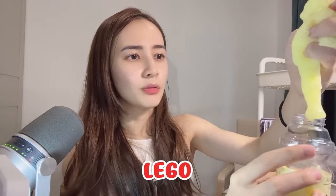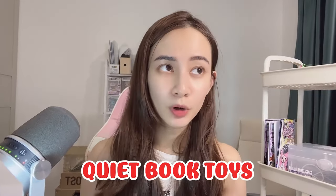But I could see why kids like it, because it's kind of fun. Now I'm having trouble putting it back in. Oh gosh. Come on. How do kids play with this? I don't understand. It's satisfying, but back in my day, I only played with Lego and Play-Doh. So, never mind. Next toy is called Quiet Book Toys.